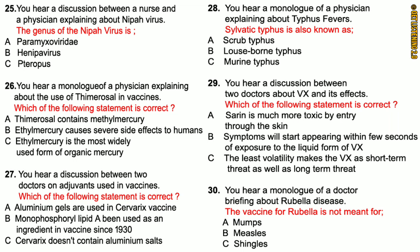Question 30. You hear a monologue of a doctor briefing about rubella disease. Now read the question.